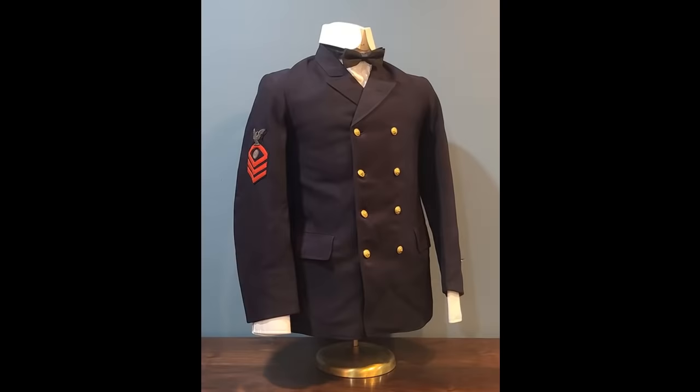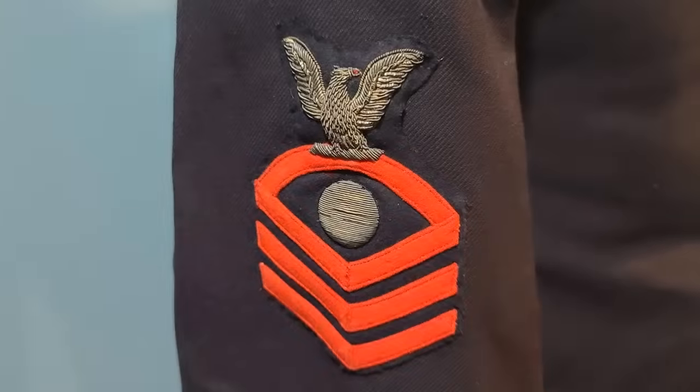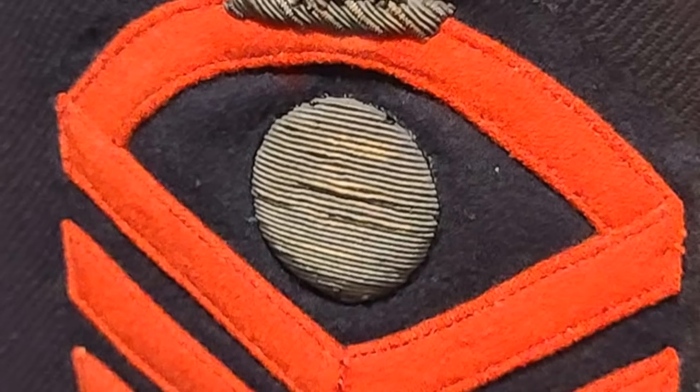Here we see an early example of the chief petty officer's blue dress coat. This dates from 1898 to 1912, based on the placement of the rating badge. If we take a close look at the rating specialty mark, you see a circle made of silver bullion wire. On a cloth-embroidered rating badge, you'd be able to tell much more clearly what this is intended to be, because it has lines of longitude and latitude. It is a globe. Now, why would the electrician have a globe as its specialty mark?